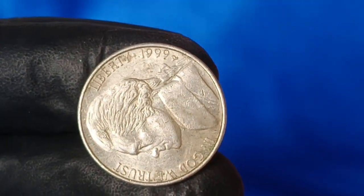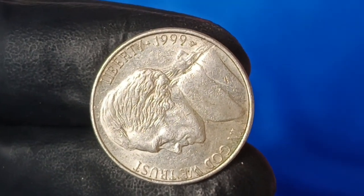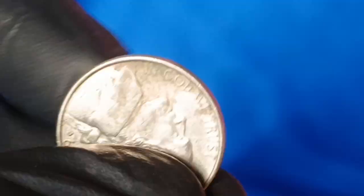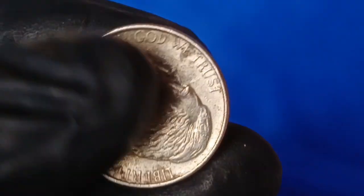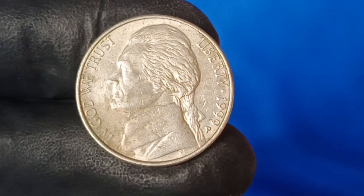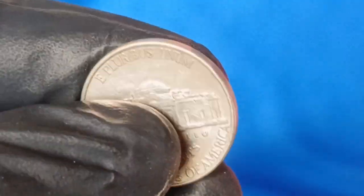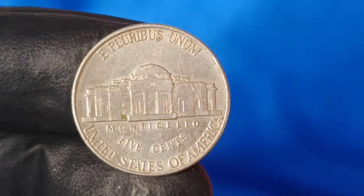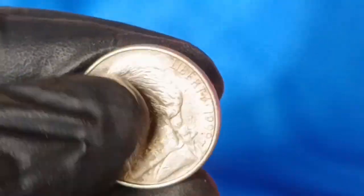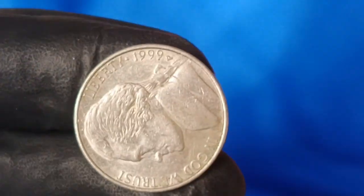Die cracks, where a raised line appears on the coin due to a fracture in the die, are relatively common but can add value, especially if the crack creates a unique or dramatic effect, such as a cud, where a large portion of the die breaks away, leaving a blob-like area on the coin. A 1999 P nickel with a major cud error might be worth $100 to $1,000, depending on its visual impact and grade, but this alone wouldn't justify a $30 million price tag.